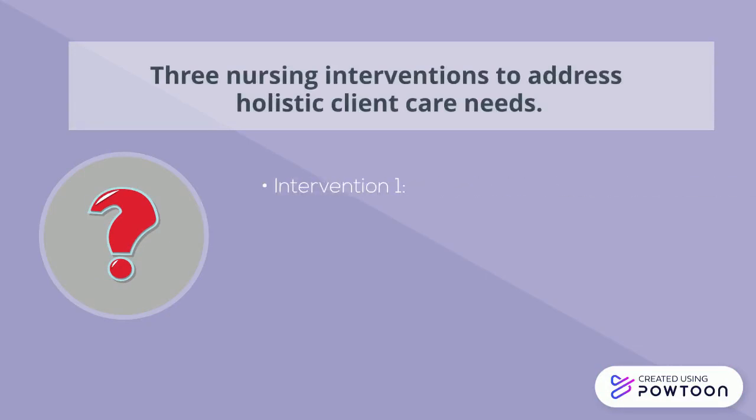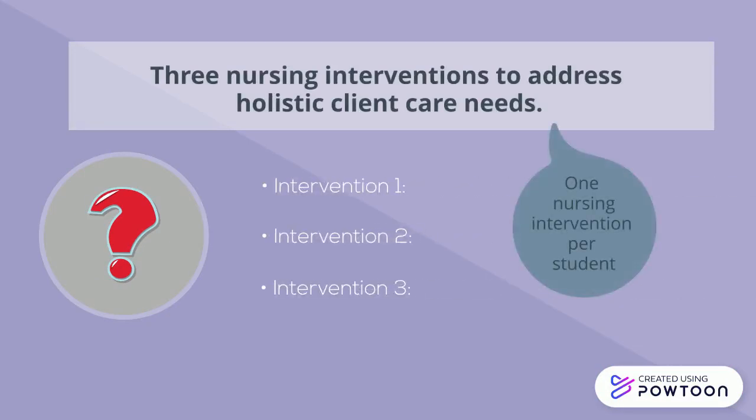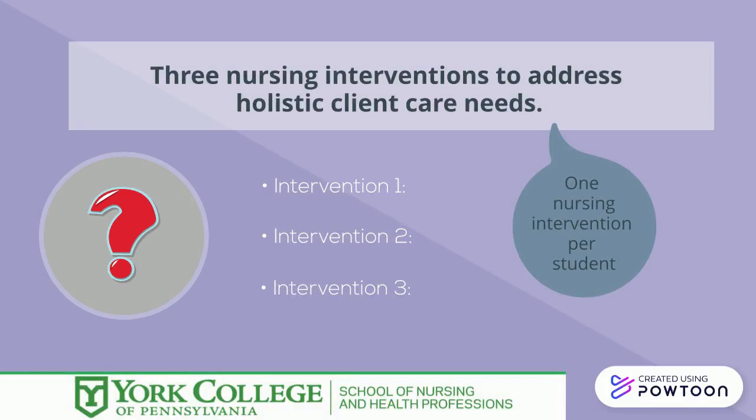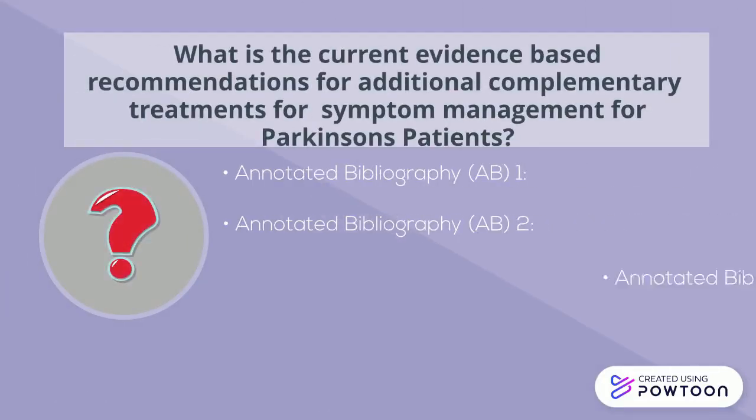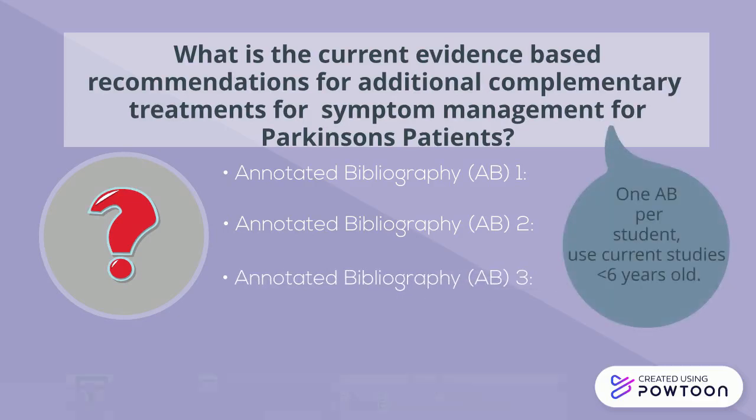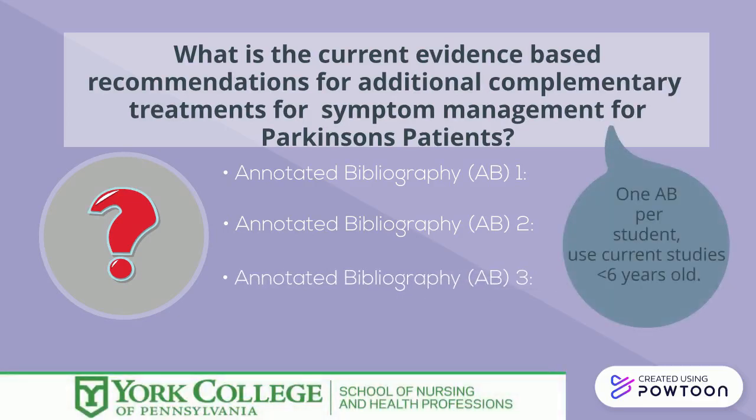What are 3 nursing interventions to address the holistic care needs of this particular client? What are some of the current evidence-based recommendations for additional complementary treatments for symptom management for Parkinson's patients?